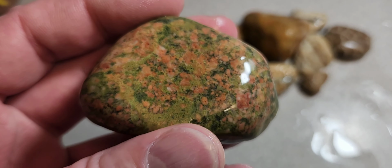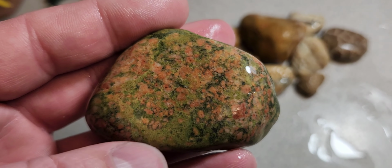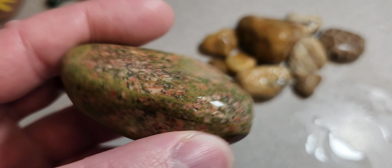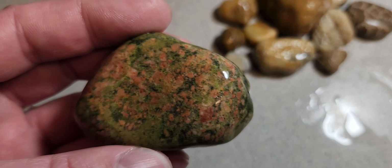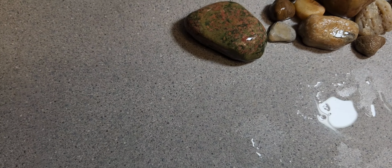Not the greatest. I don't like it when you can still see a lot of the black and the quartz in there, when it still looks a lot like granite. But it's kind of a tweener. I'd still call it unikite, but I don't think that's something that I would throw in the tumbler, though.